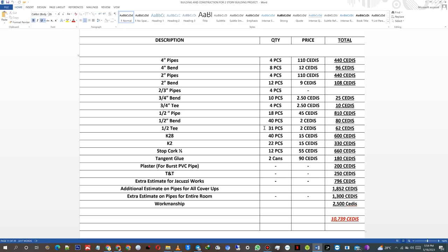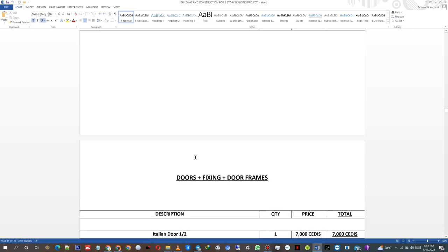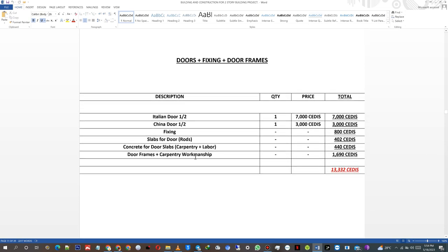That's why it makes the phase two plumbing works higher. So guys, don't budget for this unless you are also trying to start everything afresh. Then you can budget for this. This is a 3-bedroom project estimate that I'm giving to you, so you can know how to check your stuff out.